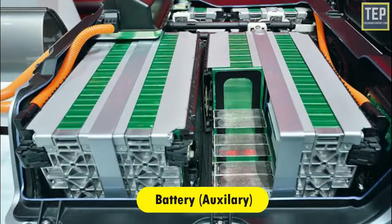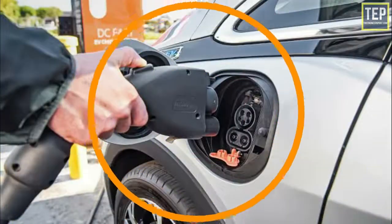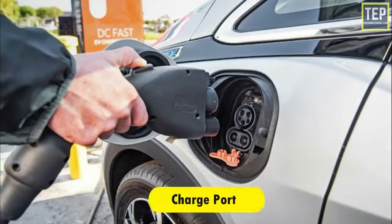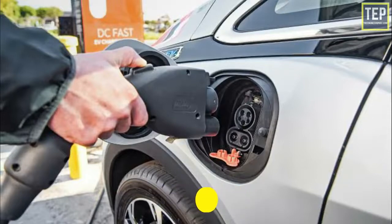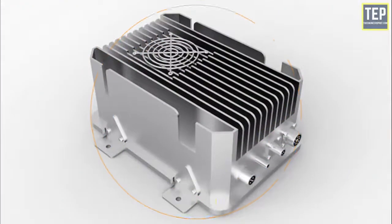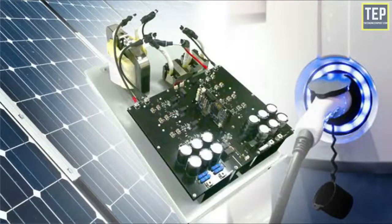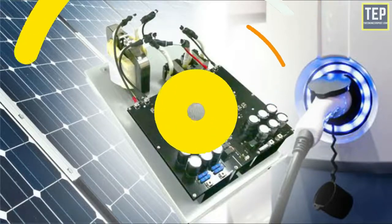In an electric drive vehicle, the auxiliary battery provides electricity to power vehicle accessories. The charge port allows the vehicle to connect to an external power supply in order to charge the traction battery pack. This device converts higher voltage DC power from the traction battery pack to the lower voltage DC power needed to run vehicle accessories and recharge the auxiliary battery.